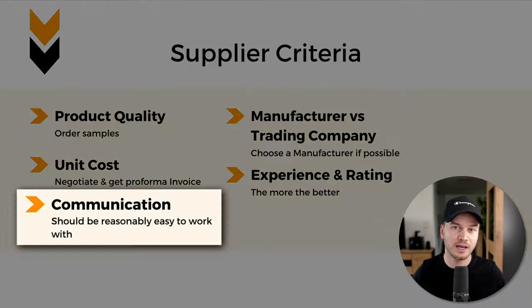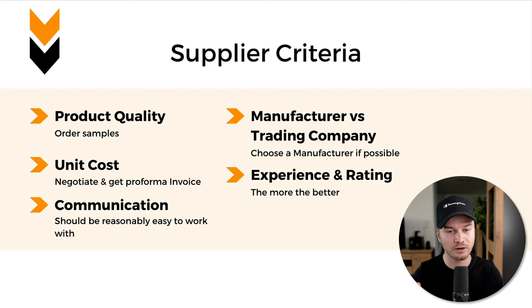Then the next one is communication. You're going to find that if you contact suppliers mainly in Asia, communication can be hard sometimes. It's partly because English is not their main language, and the culture is also different. I'm going to give you some tips there as well. But you definitely want to get into business with somebody who can communicate effectively and somewhat easily, because eventually this is going to be your business partner delivering you the products. And if you want to make changes to the products to make them better, it's going to be very hard if the communication is very difficult. So these are the 3 main things you want to look for in a great supplier.